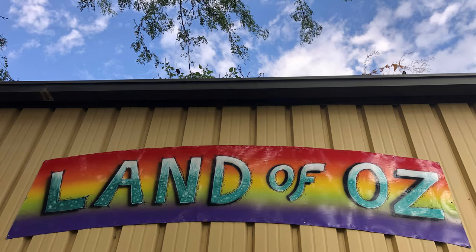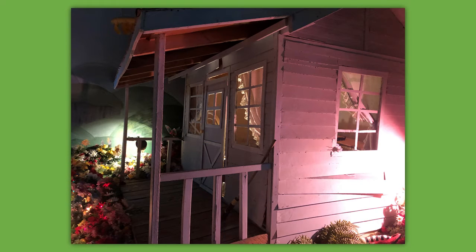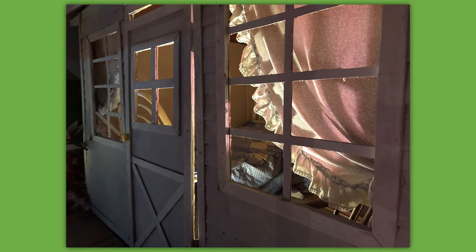It's kind of interesting because the whole thing is sort of old school, but it makes it better. It wasn't high tech, and we really enjoyed it. Our Dorothy did a great job of taking us through there. While we were in the first room, we experienced a storm, like the one that Dorothy experienced.